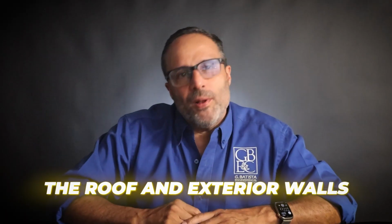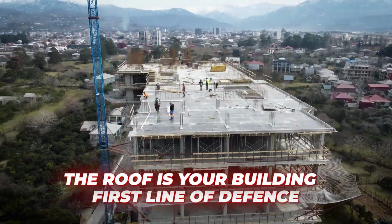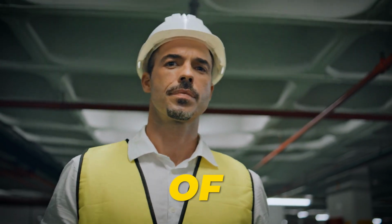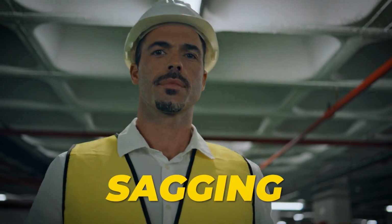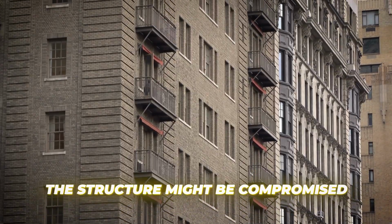Lastly, we can't forget about the roof and the exterior walls. We call it the envelope of the building. It's like the skin on your body that keeps out all the bad stuff like germs. The roof is your building's first line of defense against the elements, like rain, wind, snow, etc. You name it. Inspectors will look for signs of leaks, damage, or sagging. As for the exterior walls, they'll be checking for cracks, water damage, and signs that the structure might be compromised.